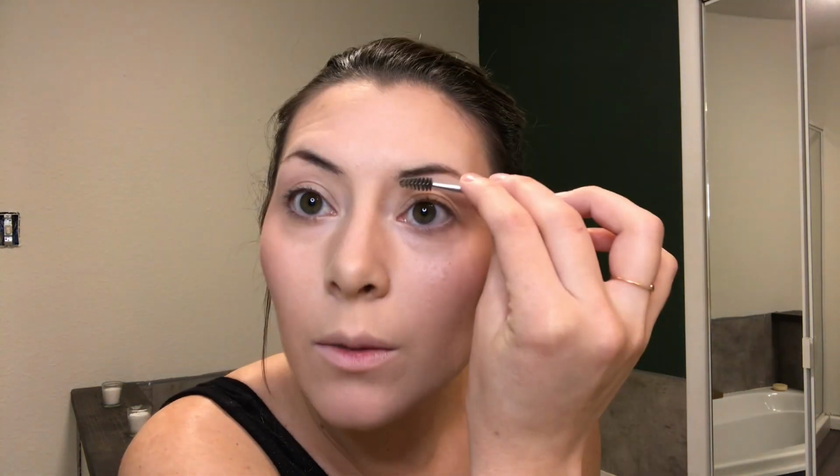But anyway, I just bring the spoolie through like you guys just saw, and then like I said, I'm using the wax and then the dark brown, so I'll go ahead and do that next. So once that's done, I bring the spoolie back through. That way it brings all the product through. There you go. Doesn't take me long to do my brows at all because there's not much there to work with.